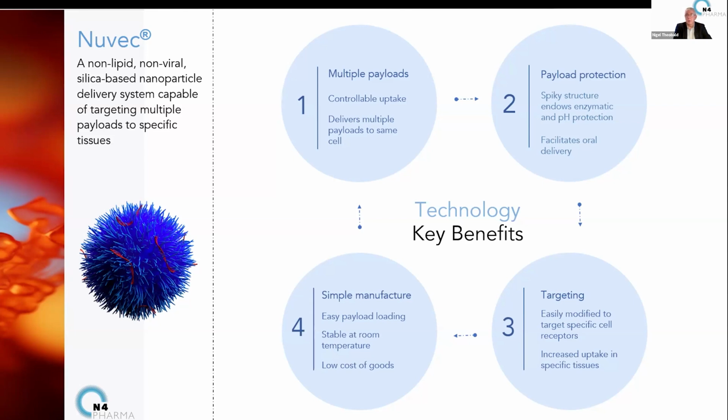I mentioned the spiky structure. That's what we have as our unique position with our silica particle. And that spiky structure basically protects the RNA once you load it onto it. It's a simple loading process, and then it's stuck within those spikes. But what that means is that we can actually facilitate oral delivery. And that's something that other systems like viral vectors and lipid nanoparticles just can't do.